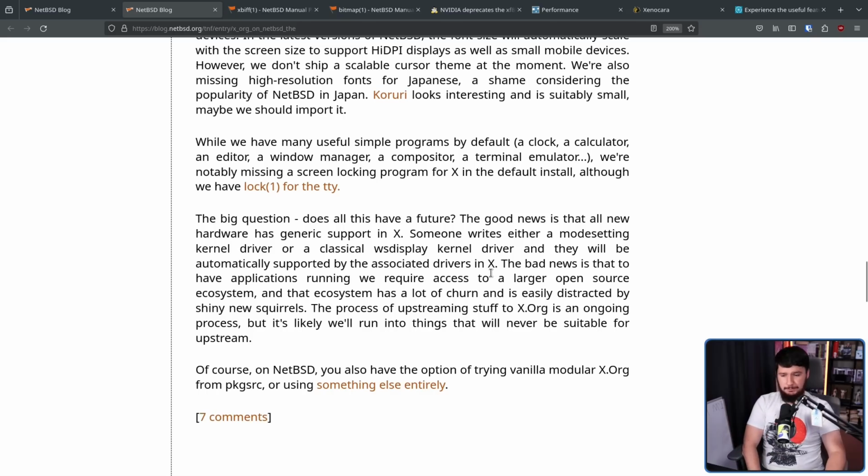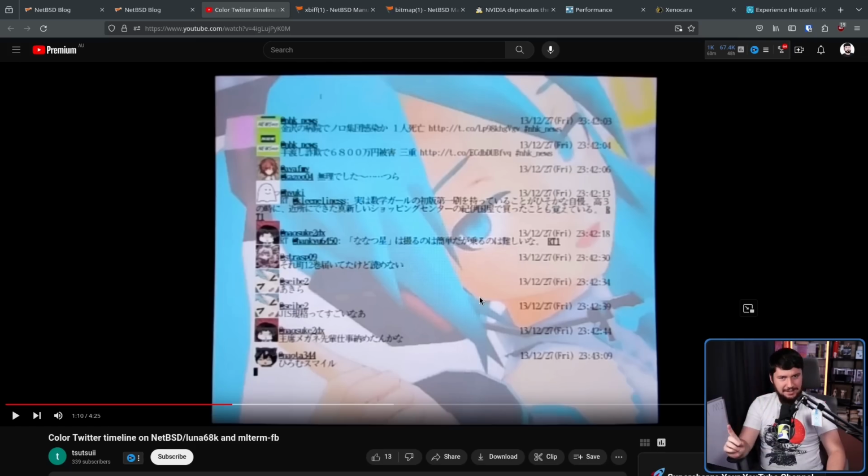The process of upstreaming stuff to Xorg is an ongoing process, but it'll likely run into things that will never be suitable for upstream. Of course, on NetBSD, you also have the option of trying vanilla modular Xorg from package source or using something else entirely. The something else entirely was a frame buffer Twitter client. Now, considering the state Twitter's in today, this would be very broken because of all the whole API stuff, but I guess this was a thing at one point.